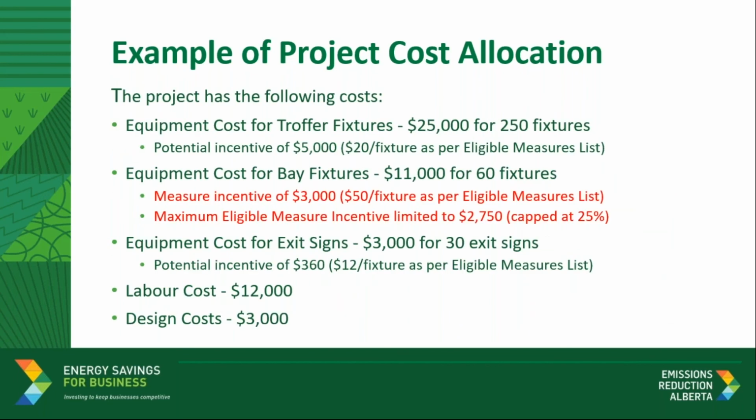This project includes troffer fixtures for the main floors, bay fixtures for the lobby, and exit signs for the stairwells. You can see example costs for this project on the screen, including the equipment costs, labor costs, and design costs of the project. You can also see the potential incentive for each eligible measure. In this case, the incentive is $20 per troffer fixture, $50 per bay fixture, and $12 per LED exit sign.